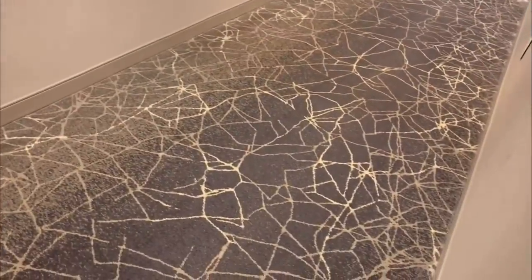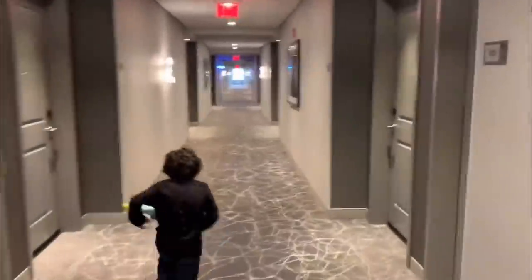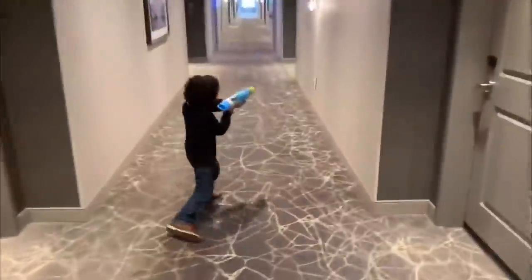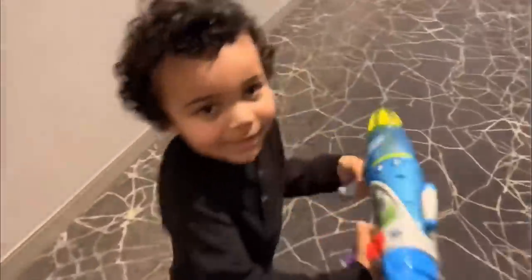Okay. Right here? No, we're going to go down. Oh my God. Okay, so we are staying at the Marriott by Hoboken off the Hudson River. It's the Courtyard Edgewater Marriott, and it's a really nice hotel. The staff is really friendly, and we are having fun.